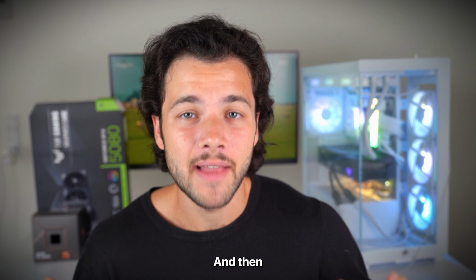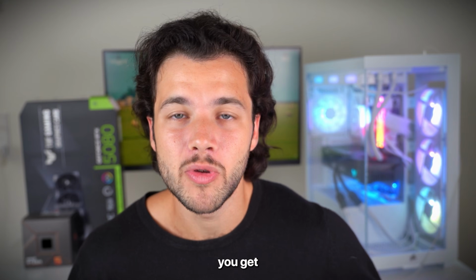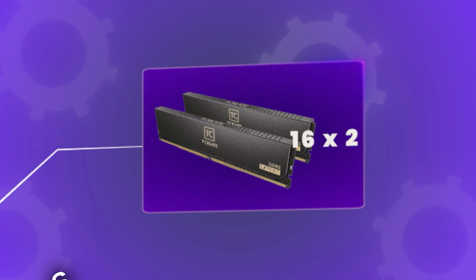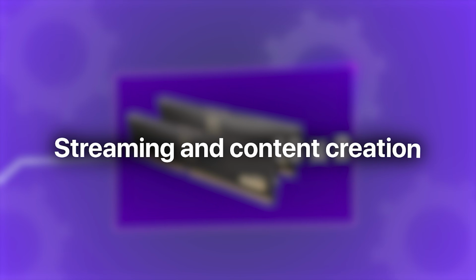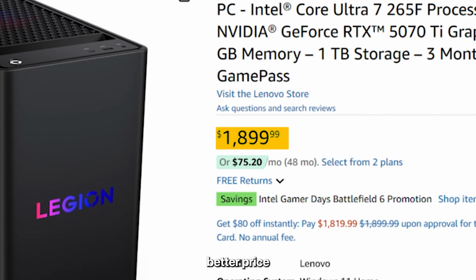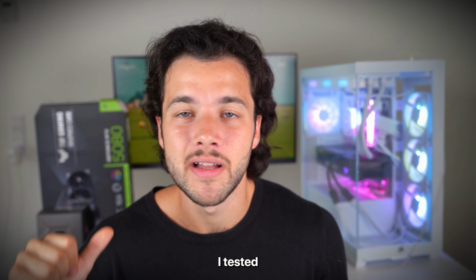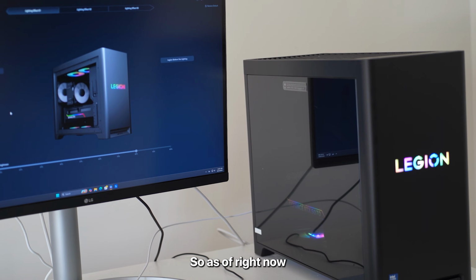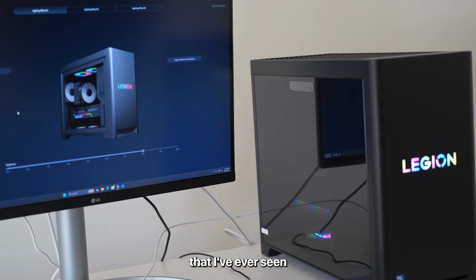And then in this Lenovo Legion desktop, you get an amazing software where you can control the lighting and also the overclocking of the system in case you want this PC to run even faster. You also get 32 gigs of RAM, which is perfect for streaming and content creation, and the total price by the time of filming is $1899, which is a much better price than the Lenovo Legion desktop that I tested, which was about the same price or even higher with worse hardware. So as of right now, this is the best Lenovo PC deal that I've ever seen.